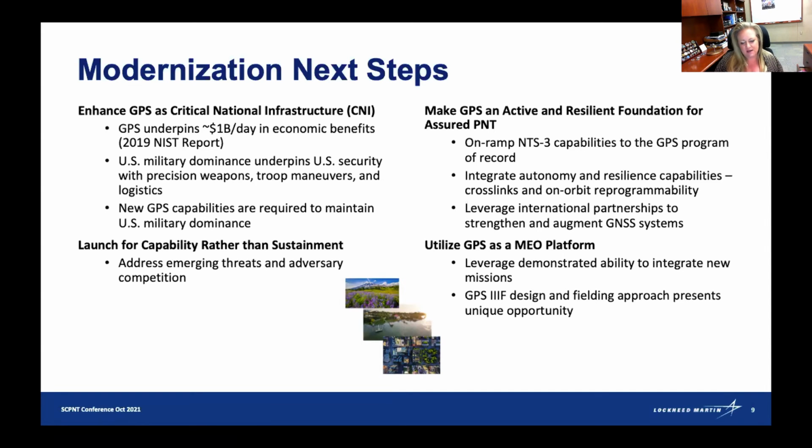Another piece of that is on-ramping the NTS-3 capabilities to the GPS program of record. L3Harris is a partner of ours in our mission data unit. They've been working on the NTS-3 capabilities, and we're working with the Space Force to take that prototype capability and on-ramp it into the production programs. We also need to integrate that autonomy and those resilience capabilities with crosslinks and on-orbit reprogrammability, and leverage partnerships to strengthen GNSS through allied augmentation that we hope to do, or aspire to do, I should say.